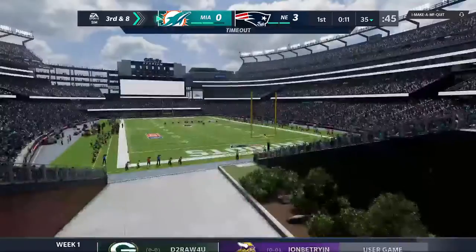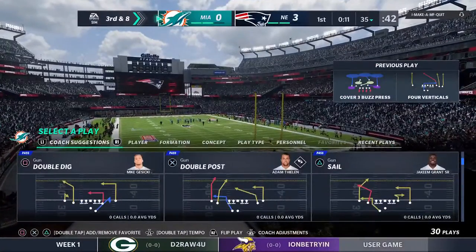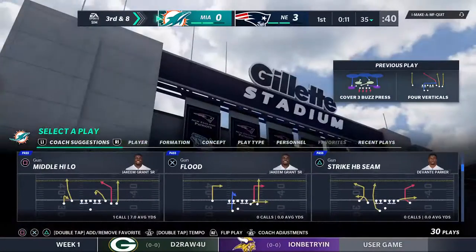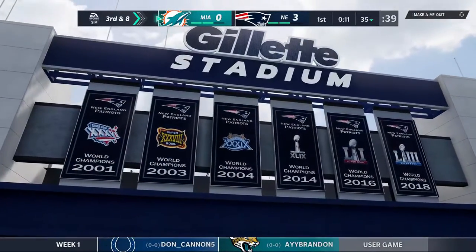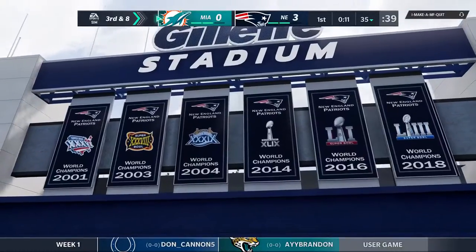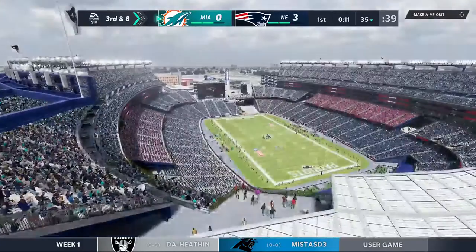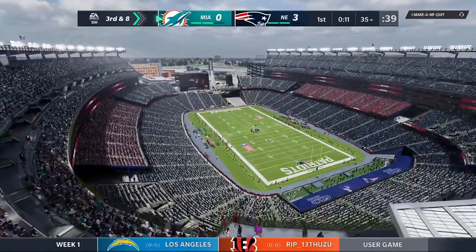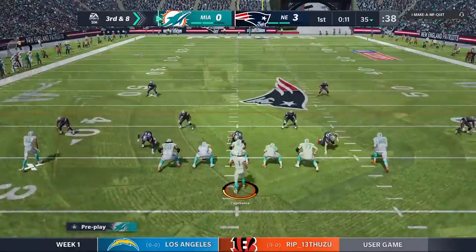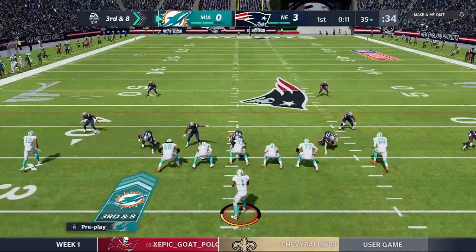So the failure to connect on second down leaves him staring up at a third and eight. Now the defense is going to use the first of their timeouts. They'll have two remaining as we step aside here in this first quarter. An incomplete pass on that last play, and that means they'll need to come up with something here on third down.